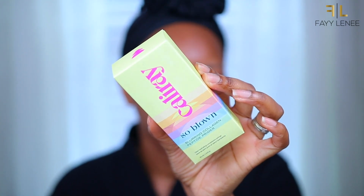Okay, so I went to Sephora the other day, and I heard someone talk about this Cali Ray Blurring Collagen Peptide Primer. You guys know I always use my Cover FX primer, but that primer is a little more difficult to get your hands on now. I'm not really sure what's going on with Cover FX. I used to get that primer from Ulta, and it seems that they've been phased out of Ulta. So I wanted to find a new blurring primer that I could use when that one runs out, because it's almost gone, but also that would be a little easier for you guys to get your hands on if you wanted to pick up something that I use in my videos.